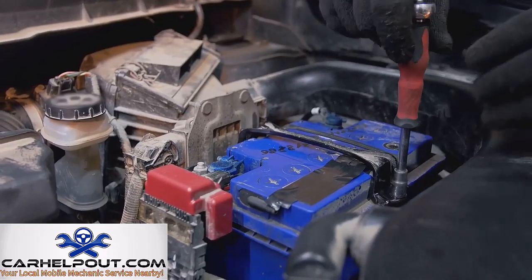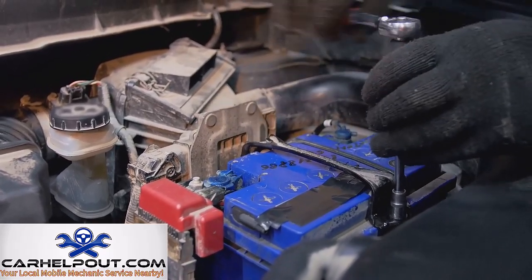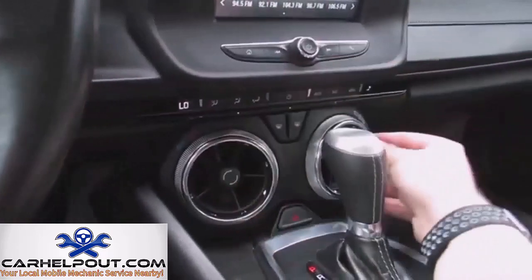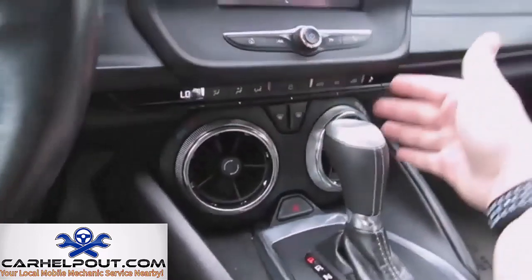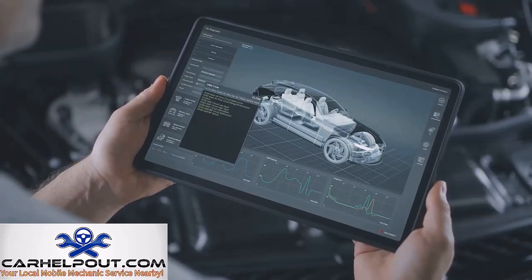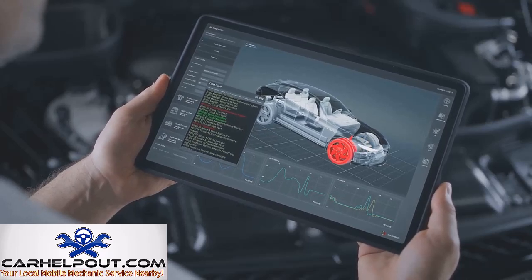Now, let's talk about the electrical system. One common issue is the battery draining prematurely, possibly due to a faulty alternator or a parasitic draw. Another issue is the infotainment system freezing or rebooting randomly. A software update might fix the problem, but sometimes the entire unit needs replacing.